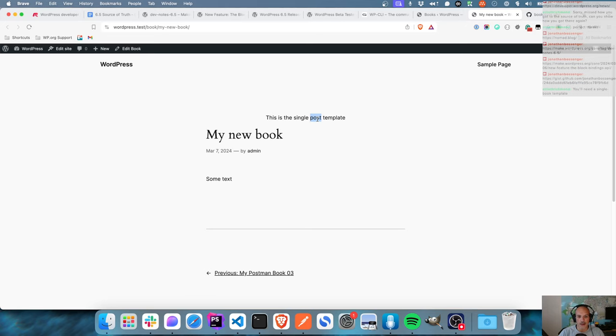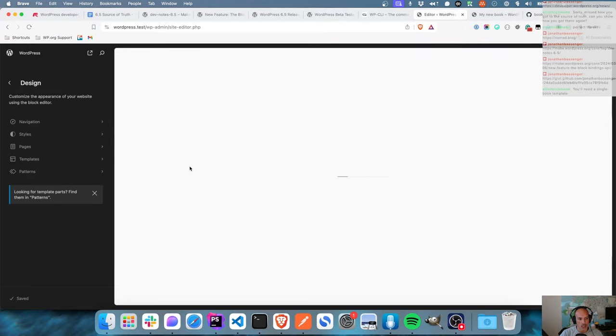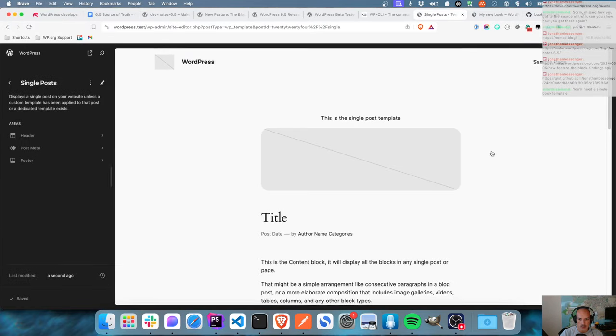Standard WordPress things. So as Elliot points out, if we want a custom template, we need to create that template. So I'm going to do that quickly. Let's go back into the editor. There are multiple ways to do this. I'm literally just going to take the single post template.